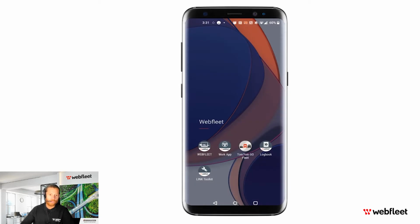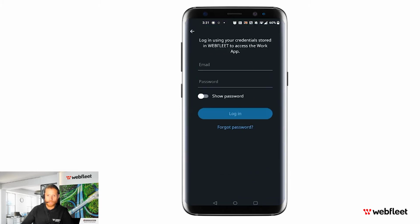Okay, so once we have downloaded our app and also set up our password, if the TomTom Go Fleet app has been purchased at this time, the driver can download that as well. Then we need to log in to the work app for the first time. So we'll just open the work app. Okay, we'll log in by email.